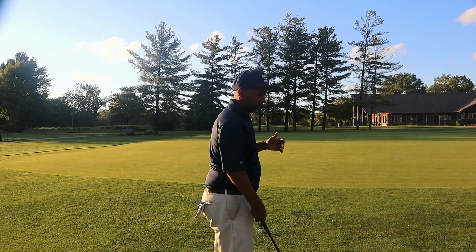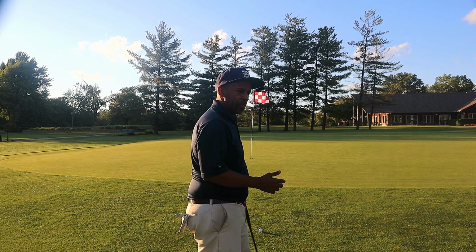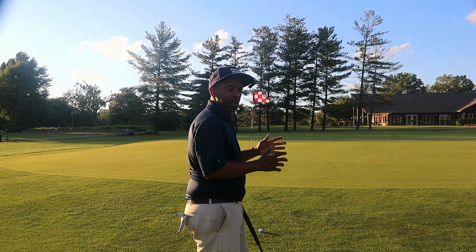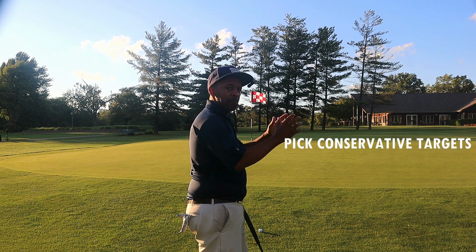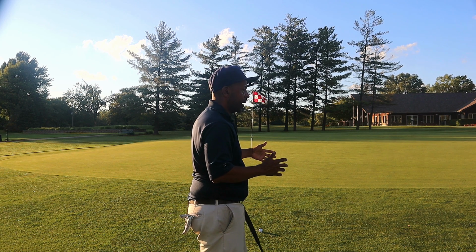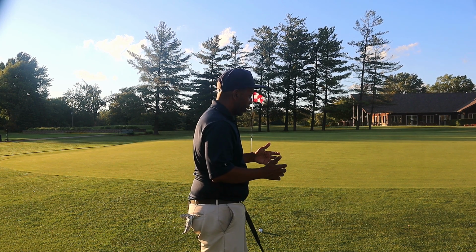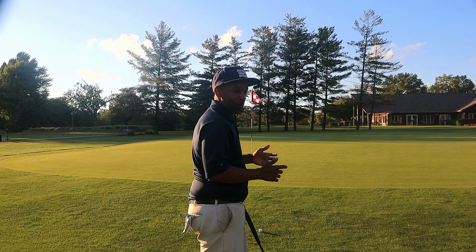When you start struggling with your swing, it's probably not the best time to tinker. You want to stick to your game plan, but sometimes you need to become a little bit more conservative. Whether that be hitting more to the fat side of the green, hitting to the front of the green like this, just being a little bit more conservative in the way you approach it. Make sure you keep those doubles off the card.